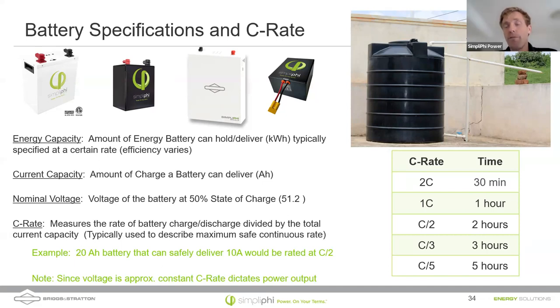You can't fill a battery in 2 minutes either, right? You need time to get that charge into and out of the battery. And so the wiring of a battery, the internal electrical connections inside a battery, the BMS, the current flows through the BMS as well. All of those things are limited.